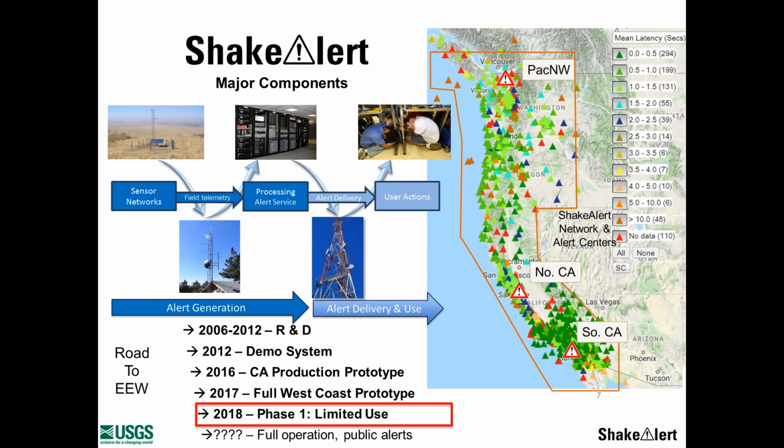So this is a rather busy slide, but it gives you the gist of what is going on for ShakeAlert. The current network of sensors is over on the right-hand side, and I'll have a little bit more to say about that in the next slide. The color codes here are the speed at which the data arrives from the field sensors, and that's critical. Again, to achieve that 5-second alert generation time, you need the data from the field very rapidly.